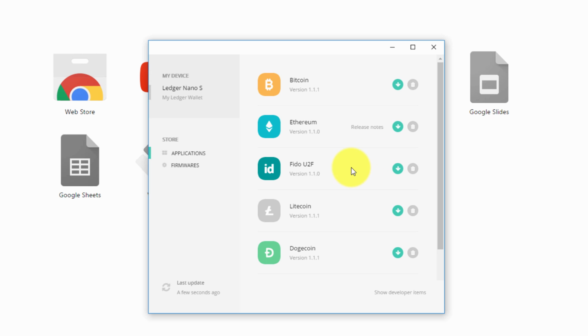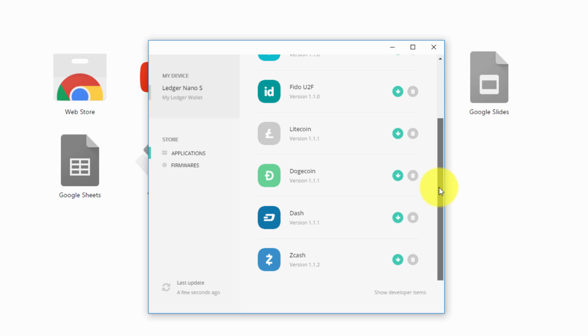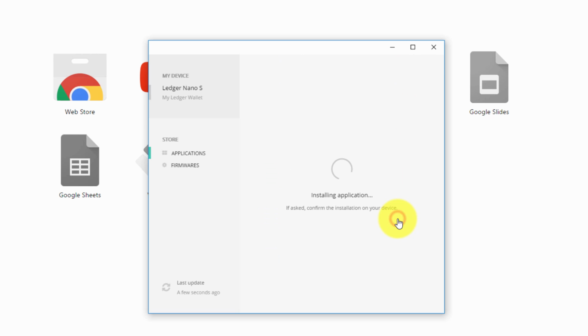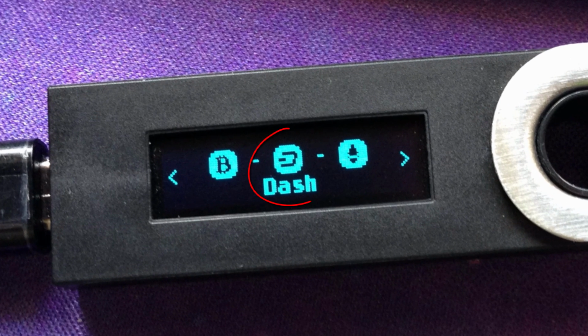Once inside, you get a list of additional apps that enable use with all the various altcoins that I mentioned in the specifications section. I installed the Dash application, and when I clicked install, the Ledger device asked me to confirm that it was okay to continue the installation and prevent any unauthorized changes. Once I gave it that confirmation by pressing once on the right hardware button, 10 seconds later, my Ledger wallet started displaying a Dash icon in the menu.